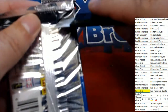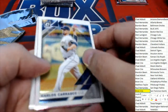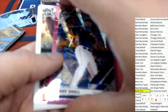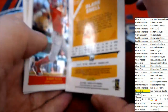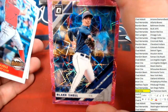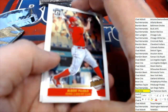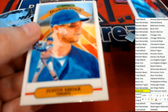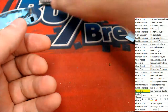One more autograph left in Donruss. Look at that, Blake Schnell. Oh my gosh. Look at this thing, number 299. Tampa Bay. We got a pull hose. Nice highlights card.